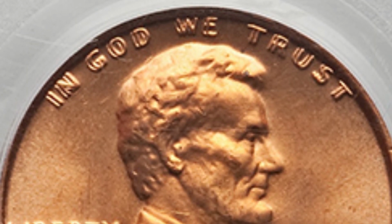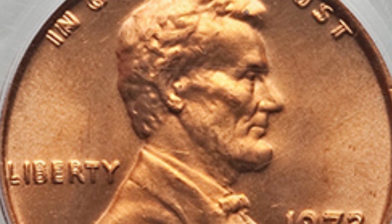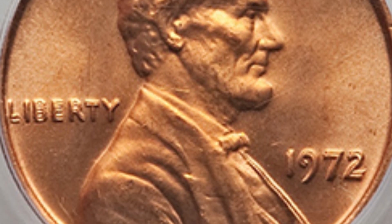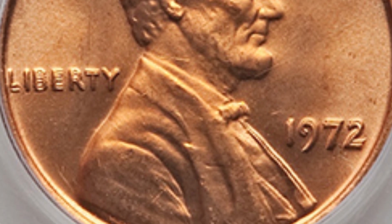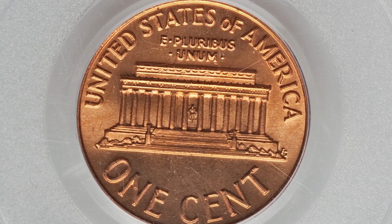Now here is a 1972 double die obverse. Now this penny here is absolutely amazing, man. Look at that doubling there on that coin. This coin is graded at a mint state 65 red, so of course that is going to give it a lot of value as well. This coin sold for over $650 with that mint state 65 grade.